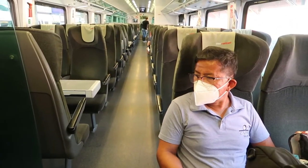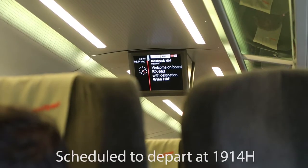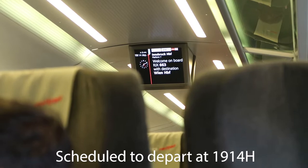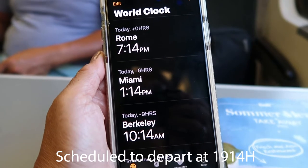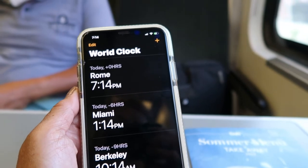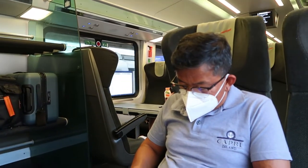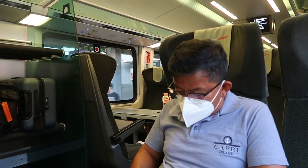Here we are. Seven 14. We're leaving. Oh my gosh, we're on time. On the dot. I'm impressed. We left exactly 7:14 or 19:14 hours. So we are off to Salzburg.